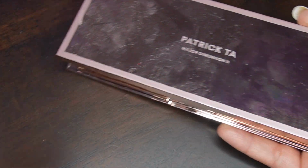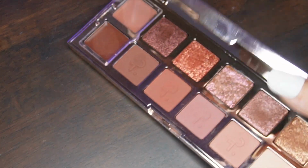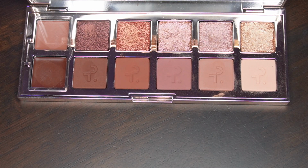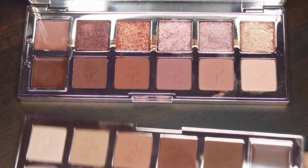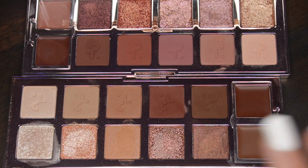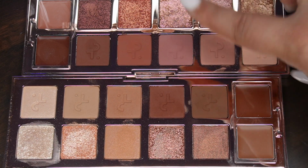Next, we have Patrick Ta. And we have actually two Patrick Ta palettes. This is actually the second one he came out with. Major Dimensions, the second palette. And then this one is his first one. So this, we went definitely more browns, and these are more rosy pink tones.